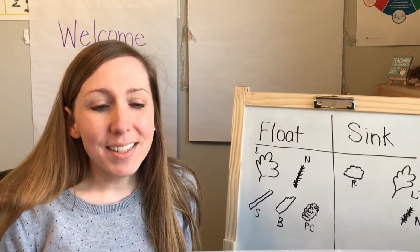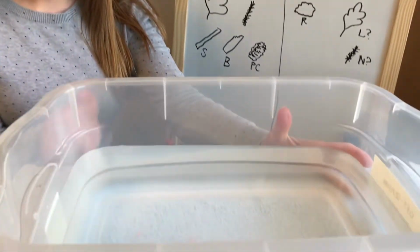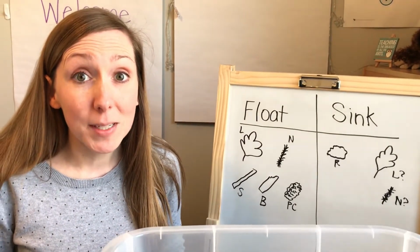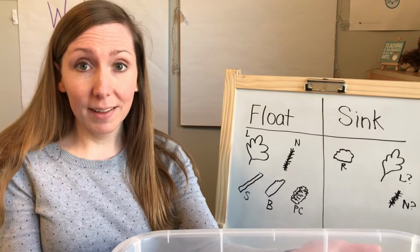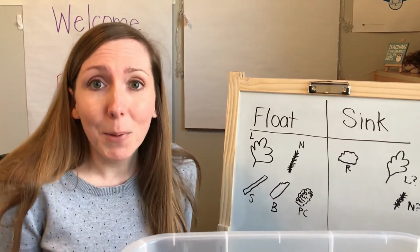All right, my friends, so I have a big bucket of water that we're going to use to explore even more with sink and float. And again, this is something that you can do at home. You can get a bucket like I have, a bowl of water, or you can even just use your bathtub or the sink.